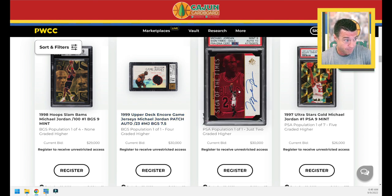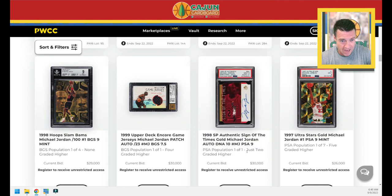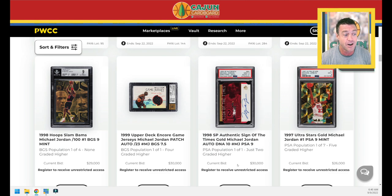Pop 1 for hire. Jordan Sign of the Times. Big chase card for a lot of the Jordan collector friends of mine that are in a big Jordan group chat that I'm a part of. I don't know a lot about Jordan autos, and I don't collect them, so I don't want you to think that I'm just glazing over these autos and these patches. It's just not what I collect, so I'm not going to pretend like I know a lot about these cards. I know enough to know that Sign of the Times gold is very, very important.